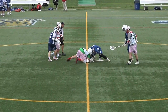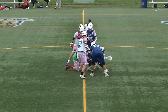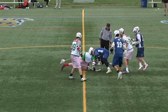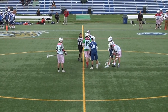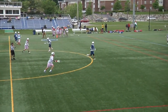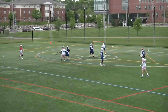Good fight here between the two face-off players. A little surprised that nobody's been called for withholding yet, because the ball's been in there and there's not a lot of movement. So looks like we've got a blue withholding call, and Hungary in white is going to pick this up and move it quickly to X.